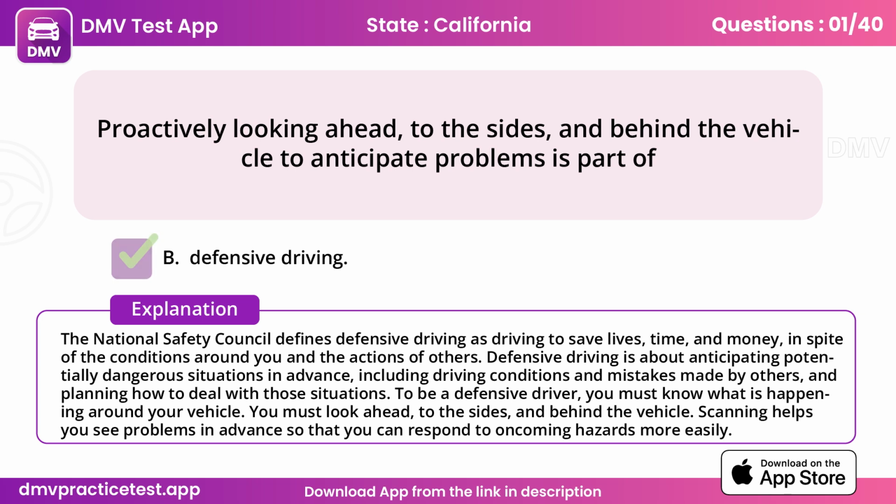To be a defensive driver, you must know what is happening around your vehicle. You must look ahead, to the sides, and behind the vehicle. Scanning helps you see problems in advance so that you can respond to oncoming hazards more easily.